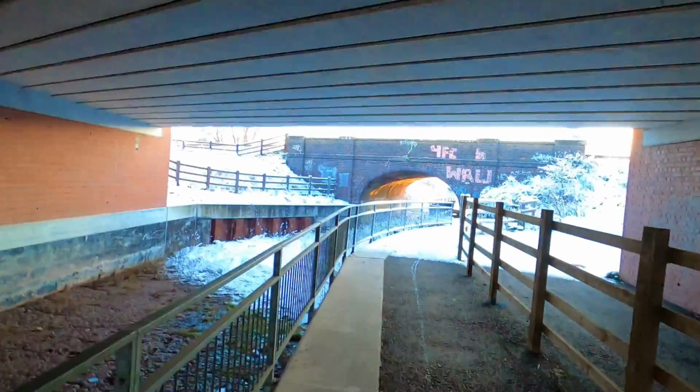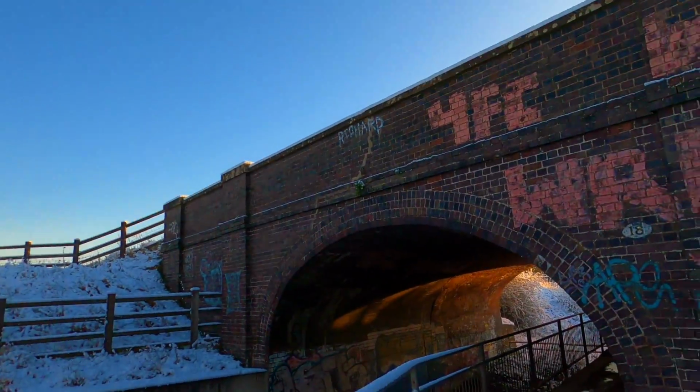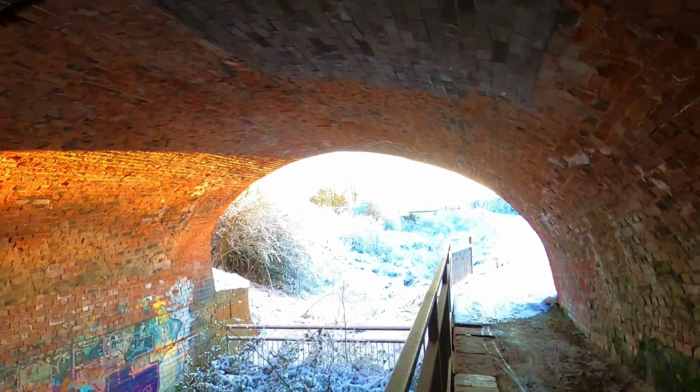Yeah, no snow down there, look. Quite a few footprints in there though. And I'll get you out to bridge number 18, which again is the original road. Cool, back in the snow. So there's the other side of the A46. Let's get you underneath this one. See on the other side where we'll meet up with lock number 11.